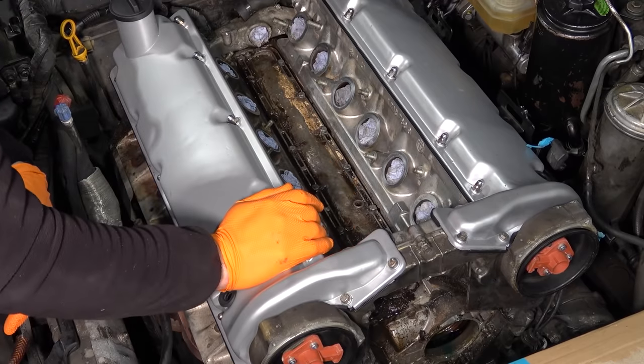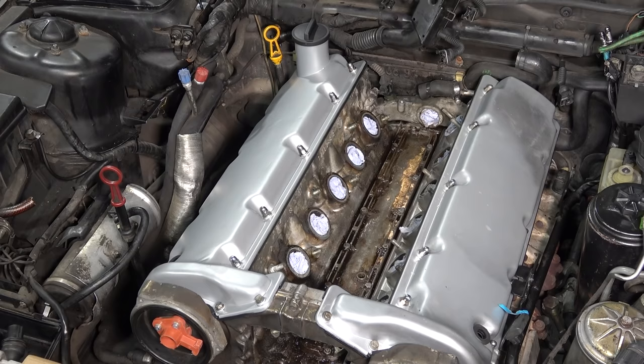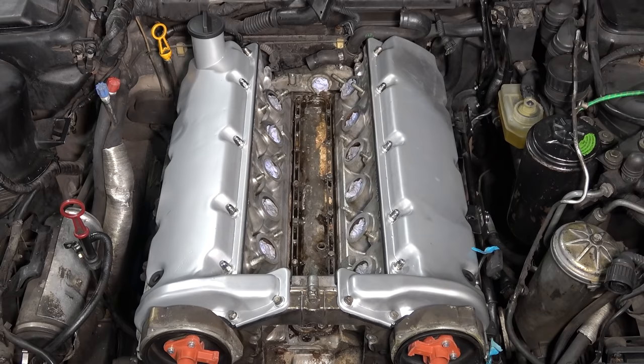One side done. That took absolutely ages, but it looks nice, doesn't it? That's as clean as it's going to get at this point. Now we can start removing the cover. Now this can go either really well or really bad.